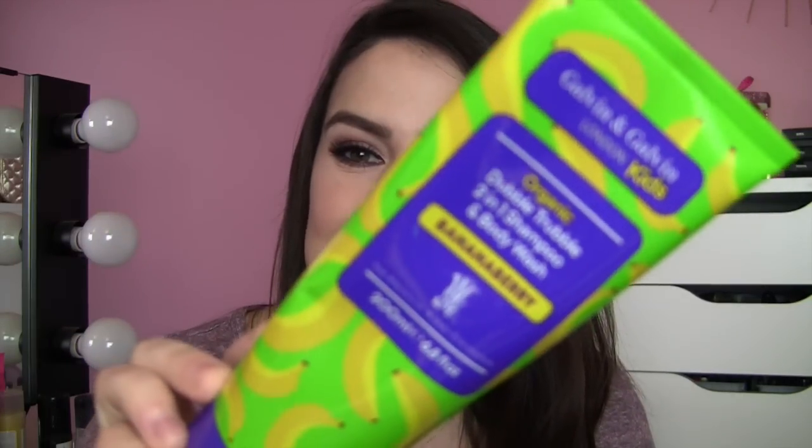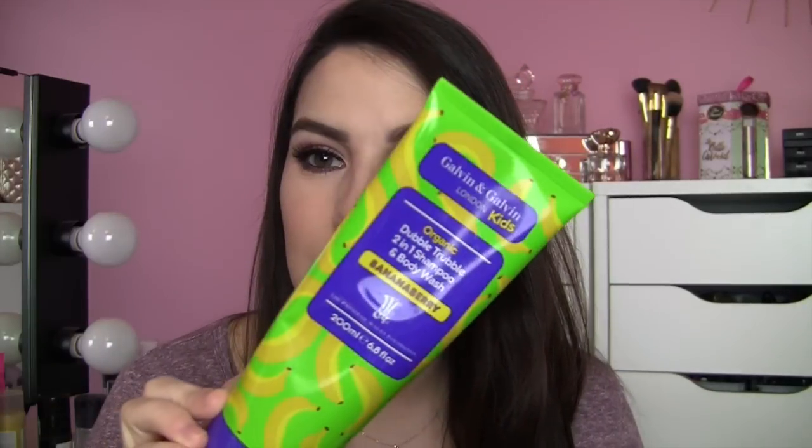Similar situation with this one. Oh my gosh, this is a kid's 2-in-1 shampoo and body wash, Galvin & Galvin London Kids in Banana Berry. This was a find at Target, and when I opened it up to give it a whiff, it reminded me not of true banana scent, but of banana candy, and so I had to have it. And I've used it not really as a shampoo, but as a body wash, and it's really good. But again, for me, not earth-shattering enough to want to buy more of it.